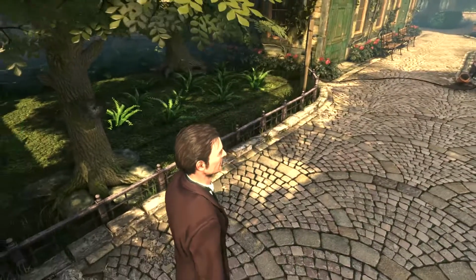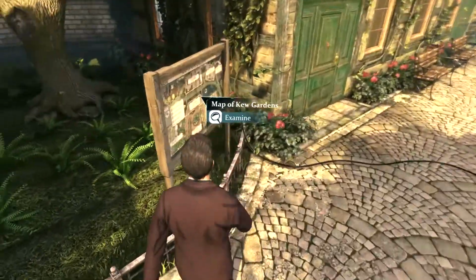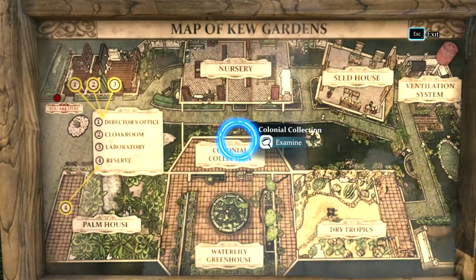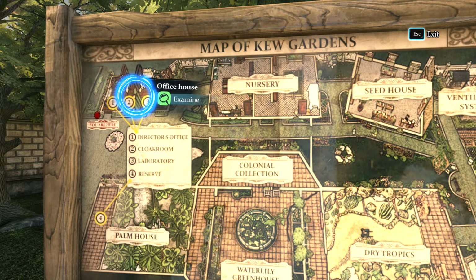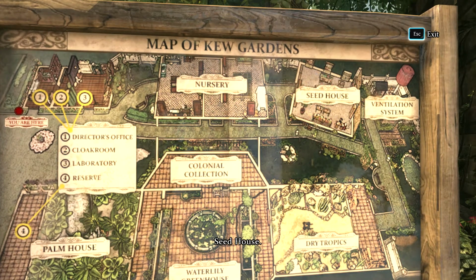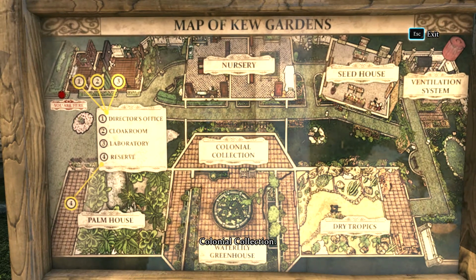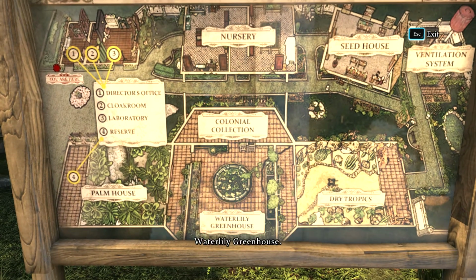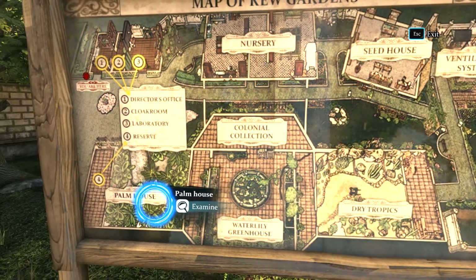Okay. Director's office, cloakroom, and laboratory. Nursery. Yeah, that's the nursery. Seed house. Ventilation system. Colonial collection. Water lily greenhouse. Dry tropics. Palm house.